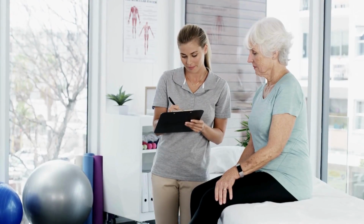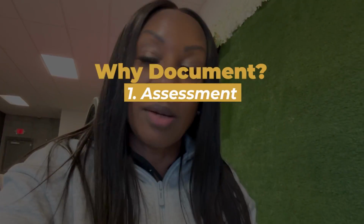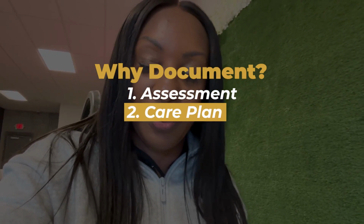Okay, so I'm gonna say care assessments. Super duper important. Documentation when you're doing a service visit, right? Meaning a comprehensive head-to-toe assessment or whatever you're calling it in your state. The next thing I'm going to say is the care plan. From the service plan, you or your nurse will be creating a care plan. Documentation.